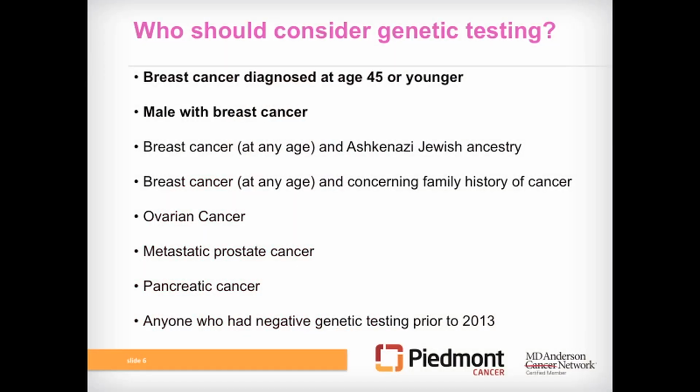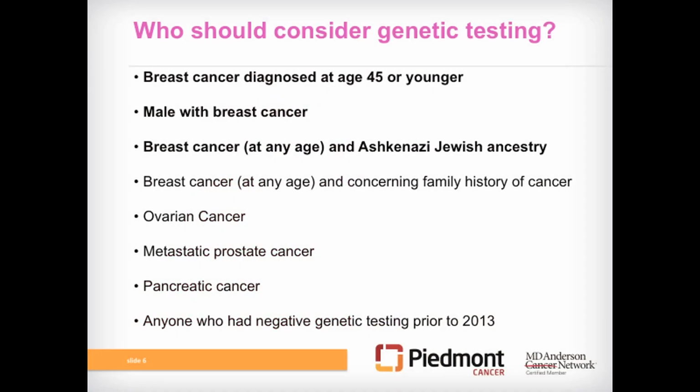Male breast cancer is rare. So anytime we have male breast cancer, it's an indication to look at BRCA1 and specifically BRCA2. Breast cancer at any age and Ashkenazi Jewish ancestry. So we know that certain ethnicities are at risk for all different types of genetic diseases. If you're of Ashkenazi Jewish ancestry, Northern European Jewish ancestry specifically, your carrier rate to have one of the BRCA1 or 2 founder mutations is 1 in 40. And that's without a diagnosis of breast cancer, right? So if you have breast cancer at any age, or a strong family history, or any family history, it's worth talking to your doctor about getting genetic testing so that we can take a look at that.